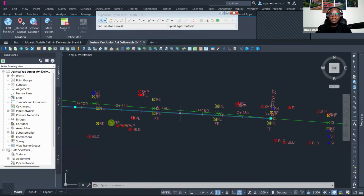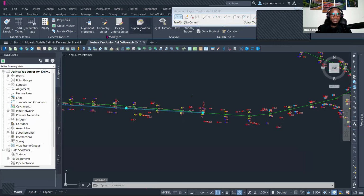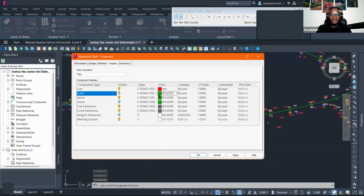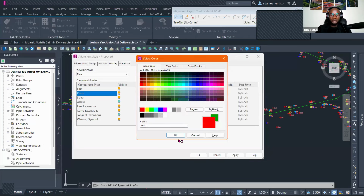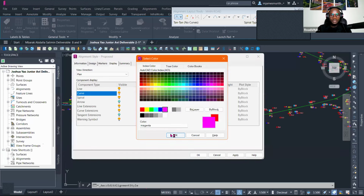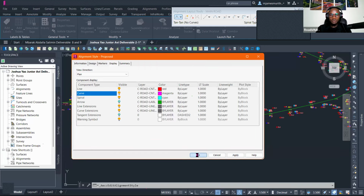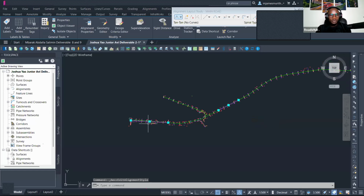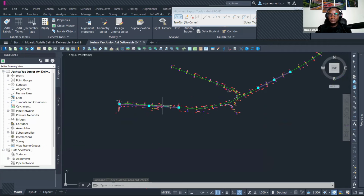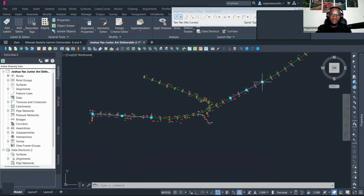I have noted that the alignment style here is a bit, the color is green, and even what we have here is green. So let me just make it red so that it's easy for us to distinguish. No, let me make the spiral that, and then make the curve magenta so that it's easy for us to distinguish it. Great. So we can see the first tangent, the first straight section, and also the second straight section.